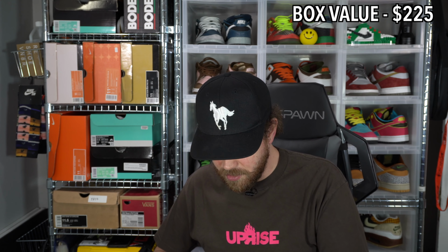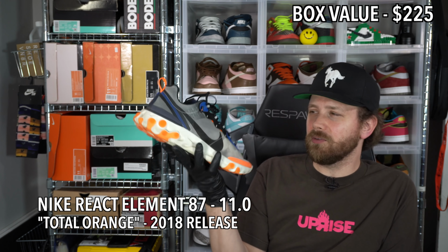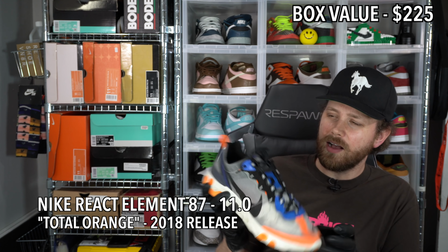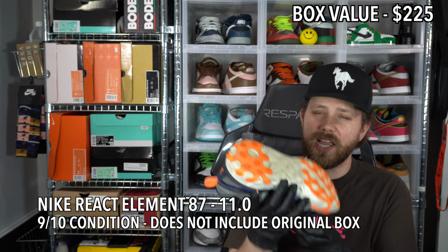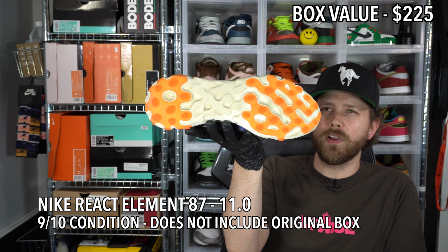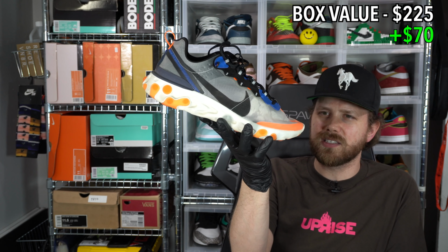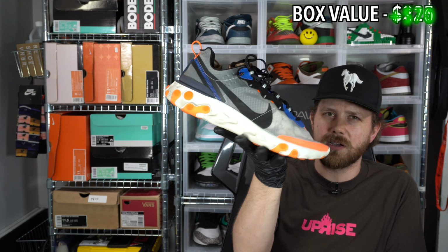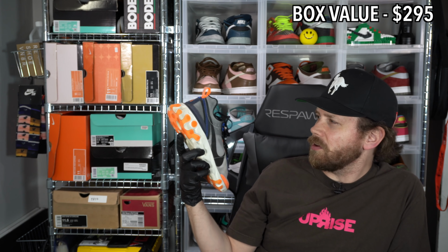Next up, got a Nike React Element 87. I don't know the colorway, but this is a size 11. These are actually in really good shape. The outsole is actually in decent shape. Doesn't look like there's much insole wear. They don't smell. They're not super dirty. They just need a cleanup. So no box, size 11, React Element something or other.